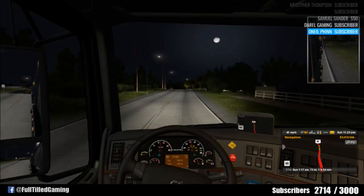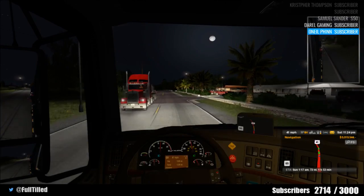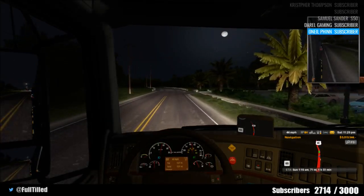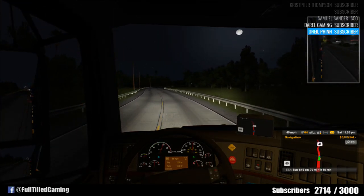Nice moon up here. We've pretty much been night driving most of the trip, which kind of sucks. Y'all know I hate driving a ton during the night, but they just left us no option today. It's been one of those nights.